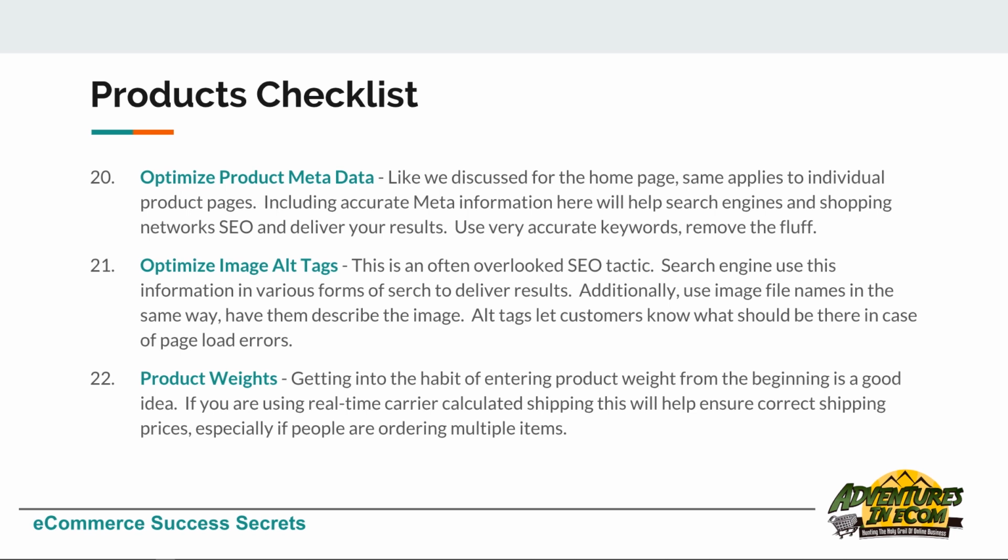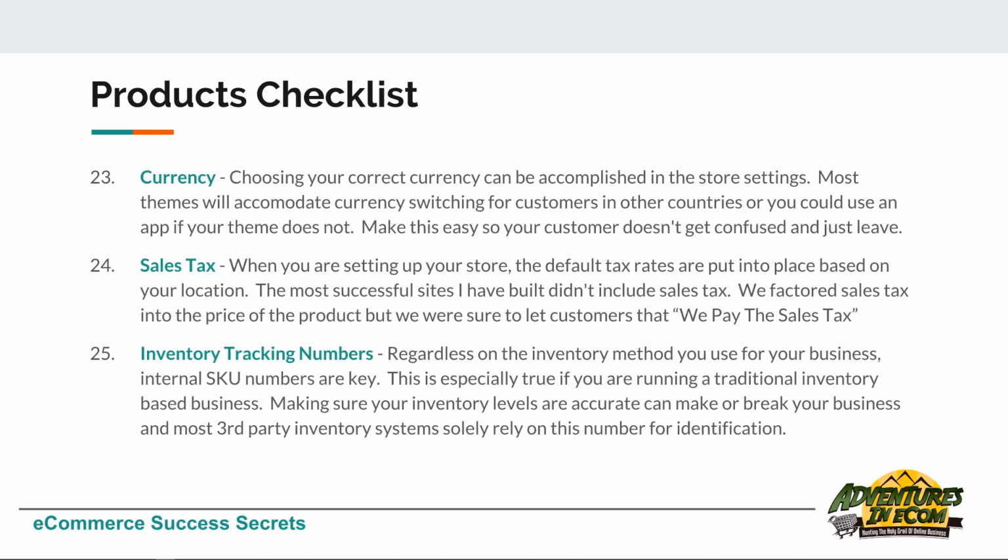Number 22, product weights. Get into the habit of entering product weight information early on, because if you switch things down the road, you don't want to have to go back and play catch up. Especially if you want to use real-time carrier calculated shipping. This makes sure that you have the best and most accurate shipping fees in the cart.